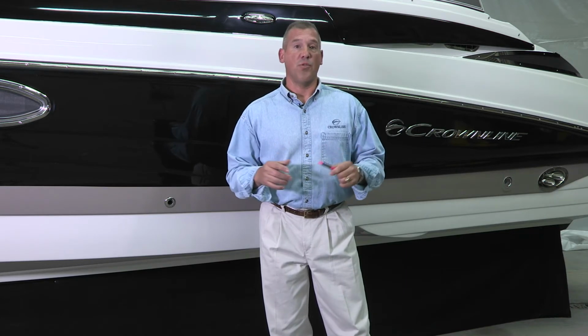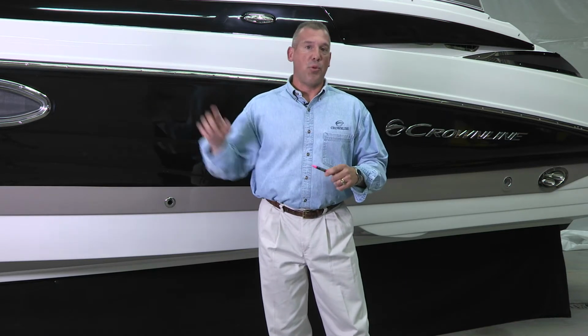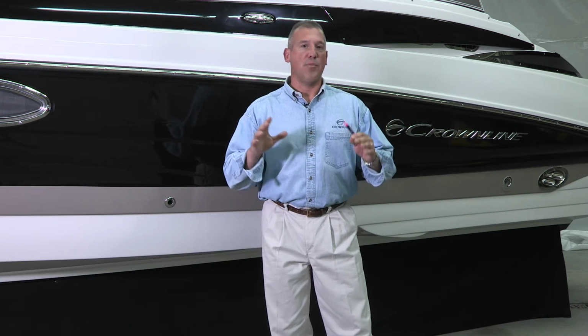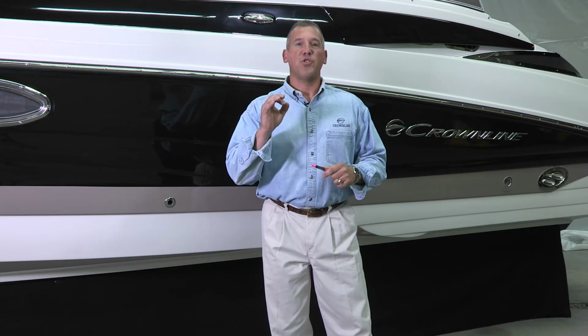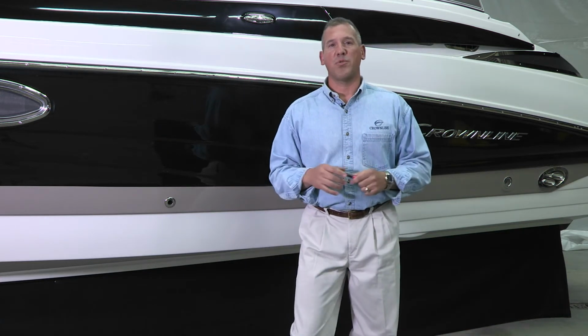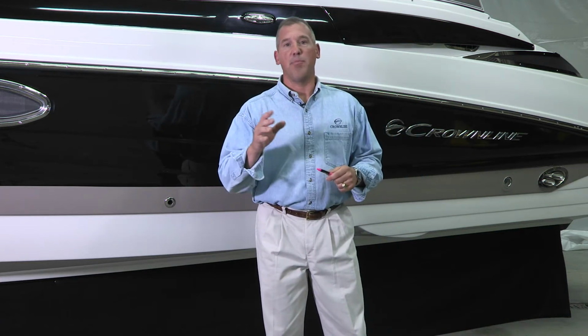There's all kinds of ways to fudge the LOA, or the length overall. Extended bow pulpits, oversized swim platforms. Some manufacturers even have secondary swim platforms. So you never can really totally understand the design of the boat based on the LOA. But what you can't fudge is the weight. And why it's so important, because there are over-the-road restrictions and requirements for trailers and boat lifts.